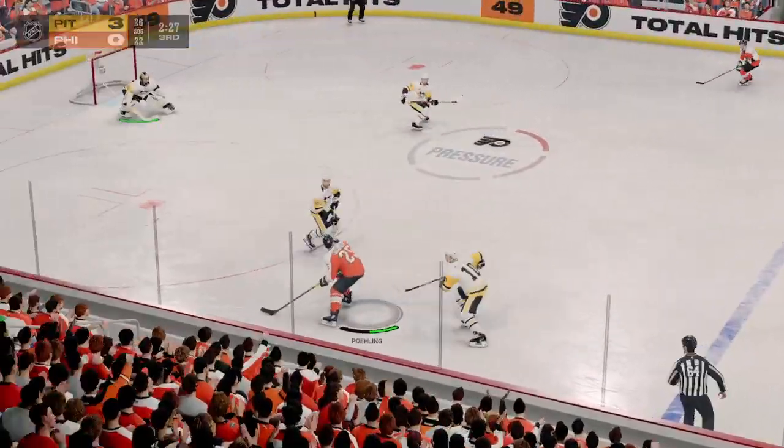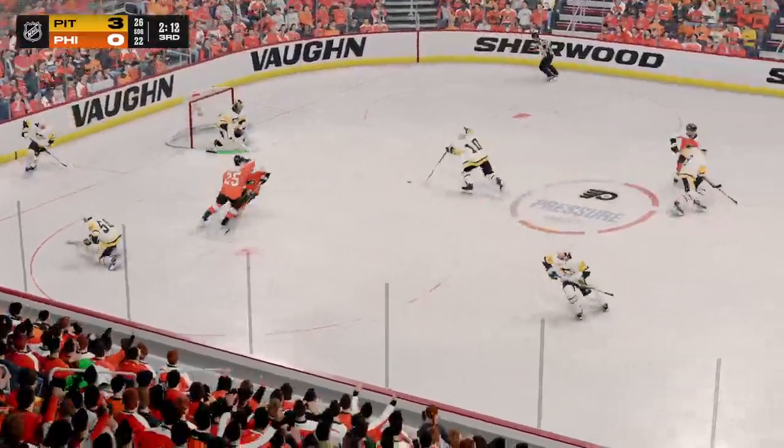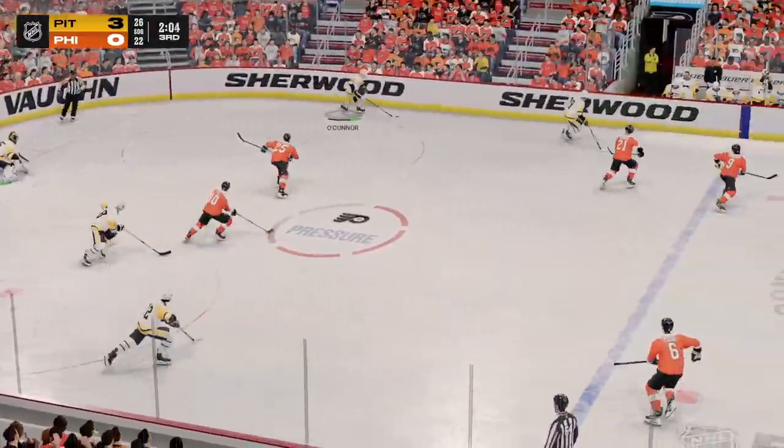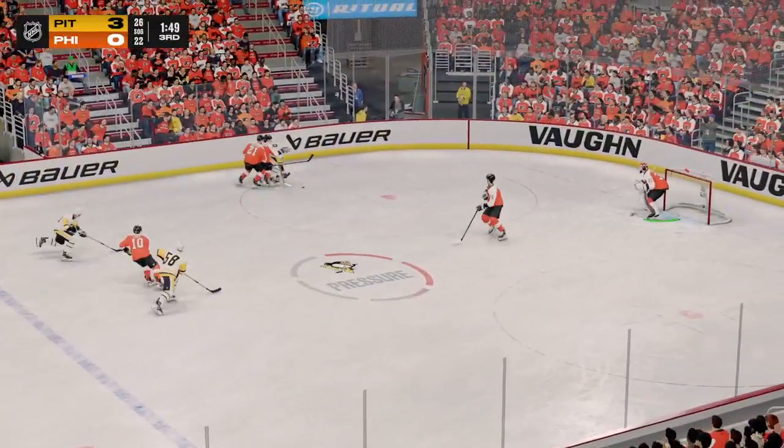Into the offensive end now. And he slides it quickly to Brink. Rocked him in the open ice. The Penguins have it now. Tosses it on to Glass. With possession along the wall.